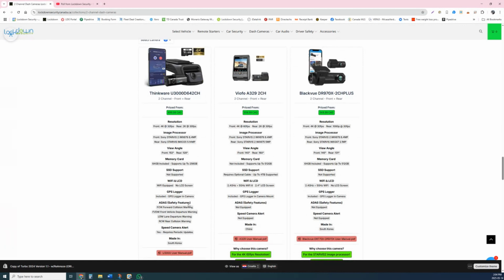Thinkware is the clear winner in this regard. You'll see that Viofo and Blackvue do not include ADAS features, whereas Thinkware prides themselves on their ADAS features that are included. What does that mean?